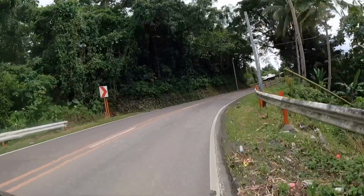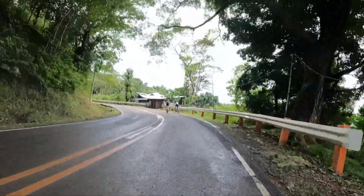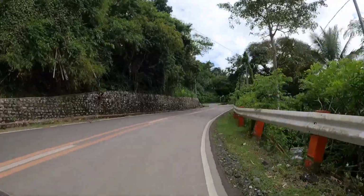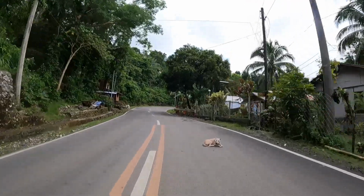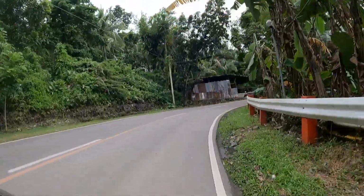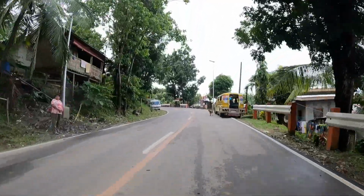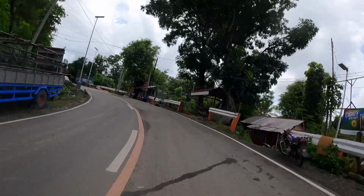As I said in the previous video, the temperature is a few degrees cooler up here than it is down at sea level. There is another doggy that thinks he owns the road. About the climate up here in the mountains. Whoops! There's a water buffalo crossing the street. Yeah, about the weather up here. Another doggy.